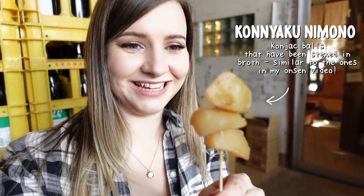Okay, so the first thing we're going to try is this konnyaku that's been stewed in soy sauce. Itadakimasu. Oishii.